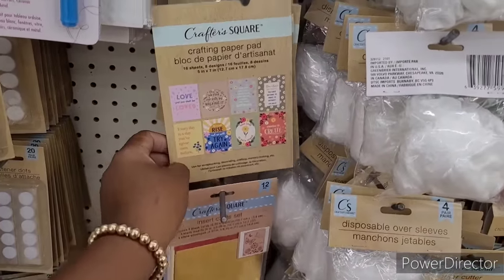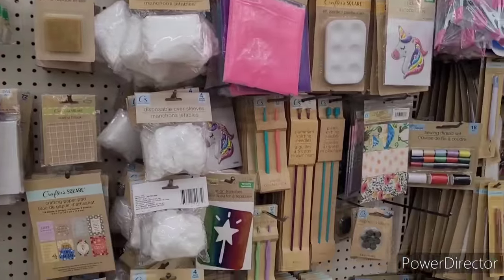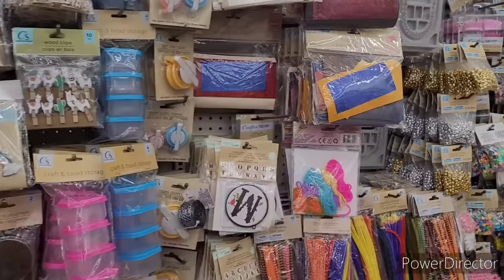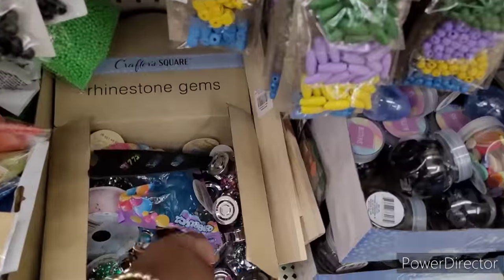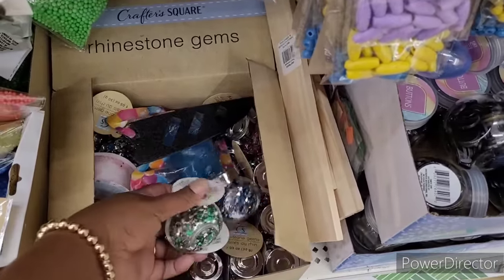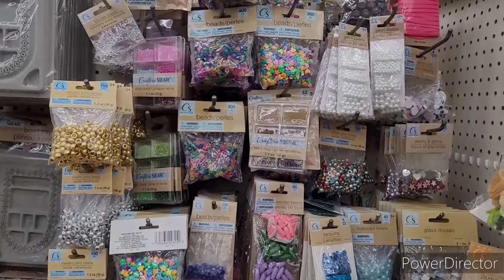Let's see. Here's some crafting paper pads, stamp blocks, glue and residue, erasers, some glitter over here. I came over here to see if I could find it, y'all. Because I was about to be one happy little sister if I could. But y'all be on the lookout for that. It's supposed to be hitting. These rhinestones and gems are so beautiful. So beautiful. Really nice. And you can just sit them up like that, and they're so cute. I like them.